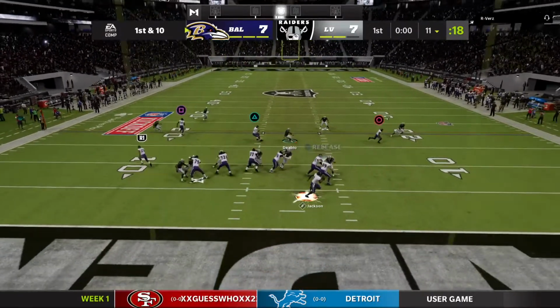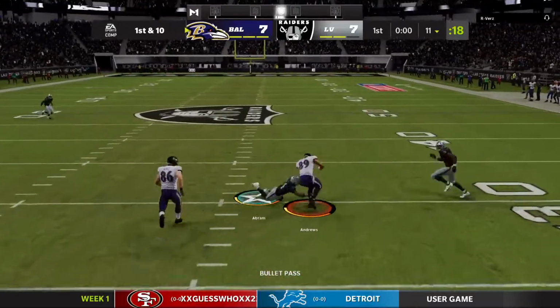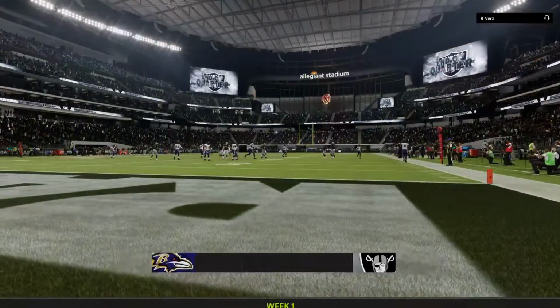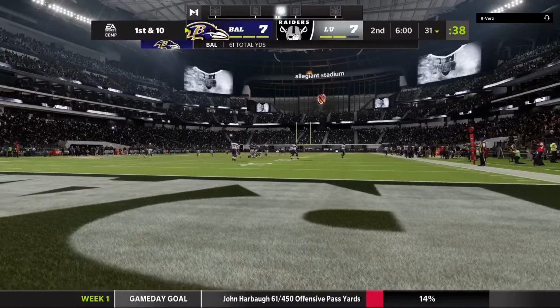They go back to the air here after the INT on the last drive. That ball caught. It's Mark Andrews, the tight end. And he's able to get this one all the way past the 30. These two teams all tied after one.